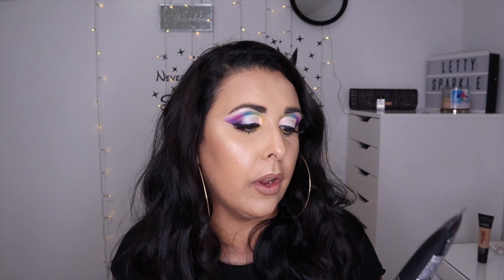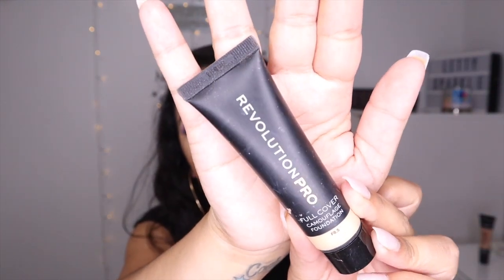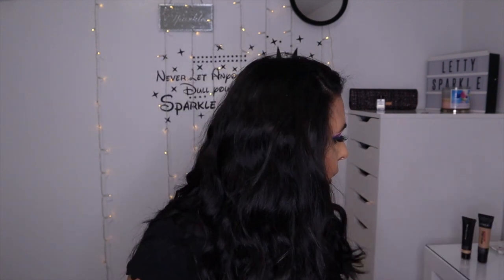So then I've got the Revolution Pro Full Coverage Camouflage Foundation. This one, again, I tried it in a video, can't really remember what I think of it, might rewatch it, and again, we'll put it in the pile to do again. I generally can't remember what I thought of it. And again, I think now it's probably another shade too light for me. This is F8.5, which is fairly light. I remember it being really light in the video already, so now that I've got a tan on, it won't really work. But again, I'll put that in the pile.